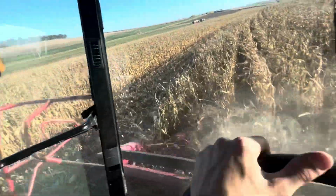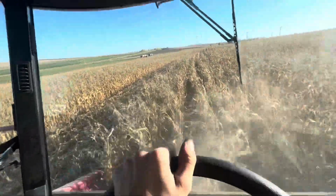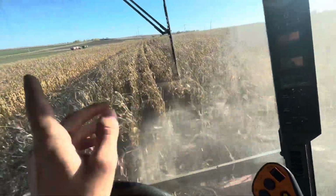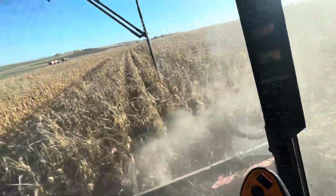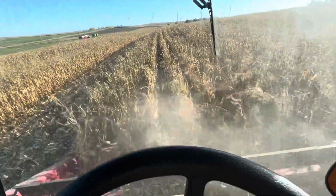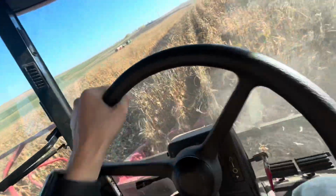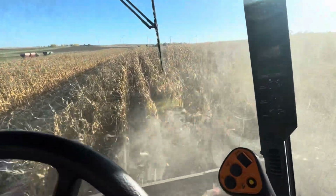Rocking. Well, going now, so we're skipping that, that's just 24 rows there that we're skipping for the hunters. So I'm going to combine 24 rows, and I'll skip another 24, and then we'll combine them after the season's over. That's what's going on right now. I'm just hoping I can make it. That window just got covered, so I should be able to.